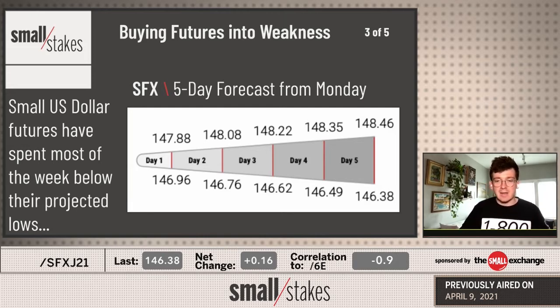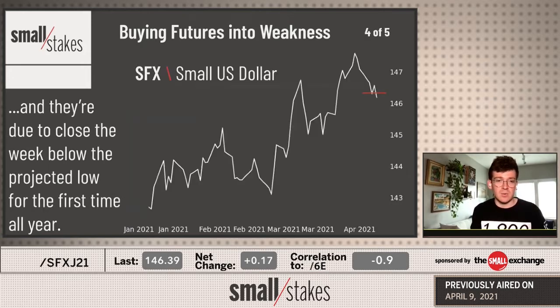And that, teamed with that chart, tells me this market's moving, and it's moving outside of its range to the downside. Now, will it get back to 146.38 by Friday? That's the question from my perspective when I'm looking at buying a futures market like the US dollar into such weakness. And so what we see here is a close lower on Thursday than the projected low.